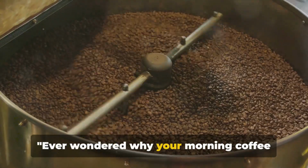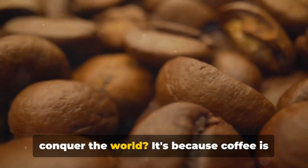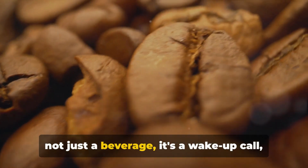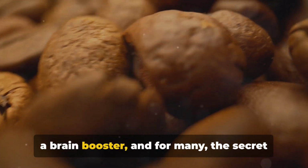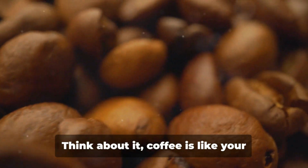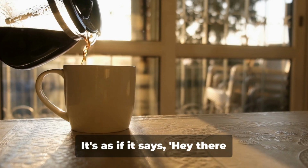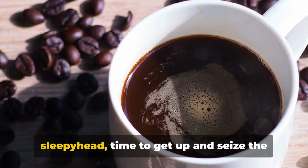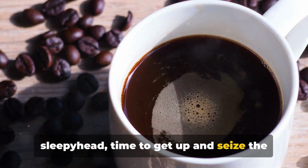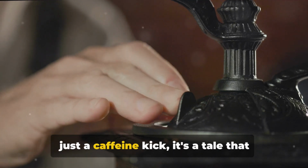Ever wondered why your morning coffee makes you feel like a superhero ready to conquer the world? It's because coffee is not just a beverage, it's a wake-up call, a brain booster, and for many, the secret recipe to kickstart their day. Think about it. Coffee is like your brain's personal alarm clock. It's as if it says, "Hey there, sleepyhead, time to get up and seize the day." The magic of coffee is more than just a caffeine kick.